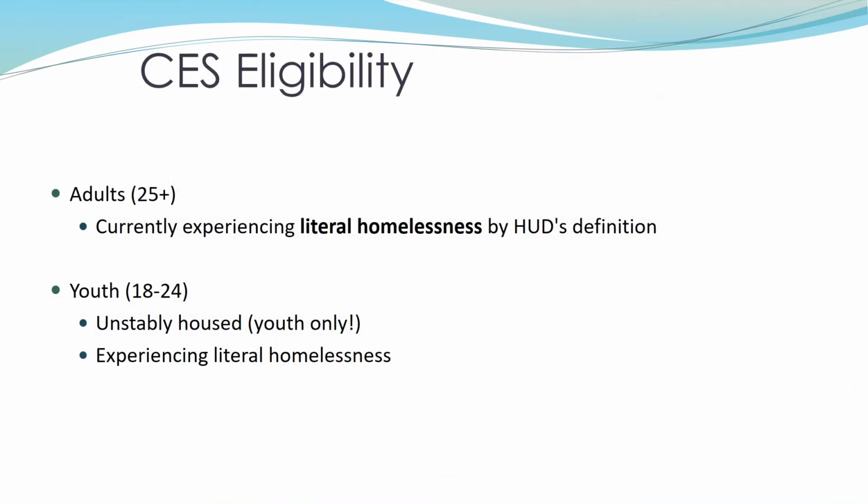The next step of the workflow is assess. But before you assess someone, you need to verify that the person is eligible for CES. Here's why eligibility is so important. First, you don't want to waste your time or the client's time. Second, it's better for the client to find out now rather than later if they're not eligible.